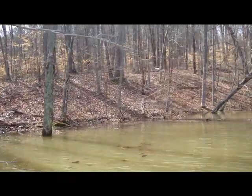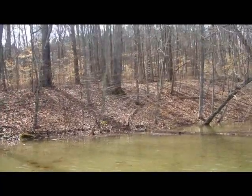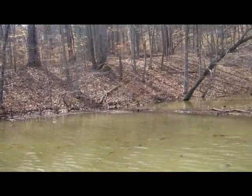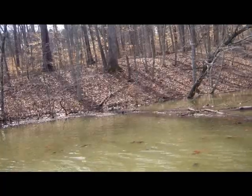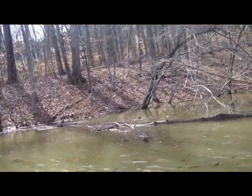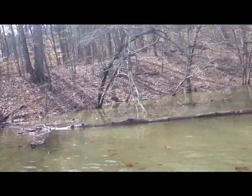So there's my campsite with this water being up. It is really visible from the water. Very unusual. Normally you'd have to look up, but this water's way up.